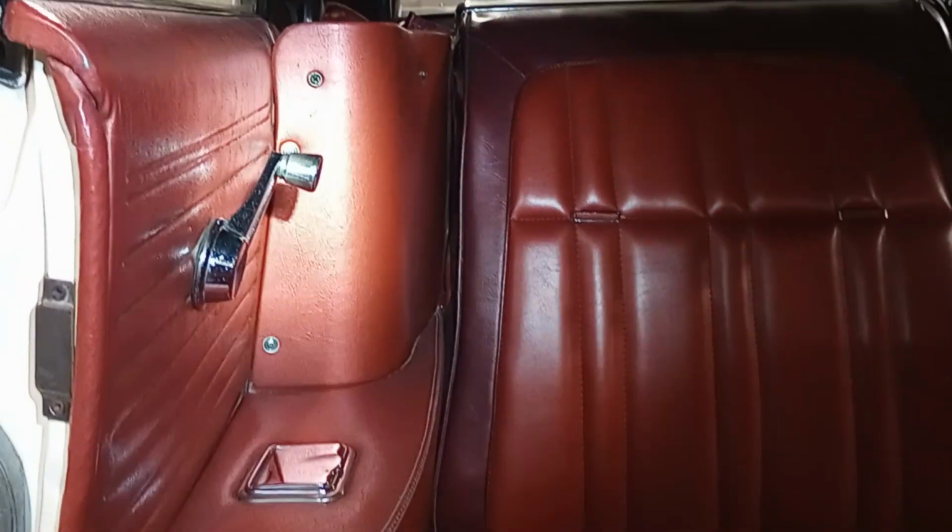Really nice. It's kind of this metallic oxblood color in this car. Really, really pretty the way it looks. Here's our soft top boot right here. In great shape. We're just going to flip this over here so when we put the top down, it'll seat down there like it's supposed to. And then this boot goes over that. So, sorry, we're just going to blouse this way.